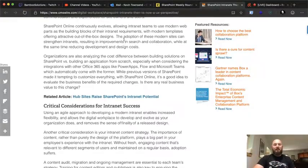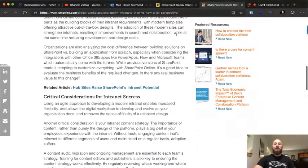SharePoint Online continuously evolves, allowing intranet users to use modern web parts as the building blocks for their intranet requirements, with modern templates offering attractive out-of-the-box designs. The adoption of these modern sites can strengthen intranets, resulting in improvements in search and collaboration. Organizations are also analyzing the cost difference. You do have all these other amazing integrations to take into account, like Office 365 apps, Power Apps, Flow, Microsoft Teams.